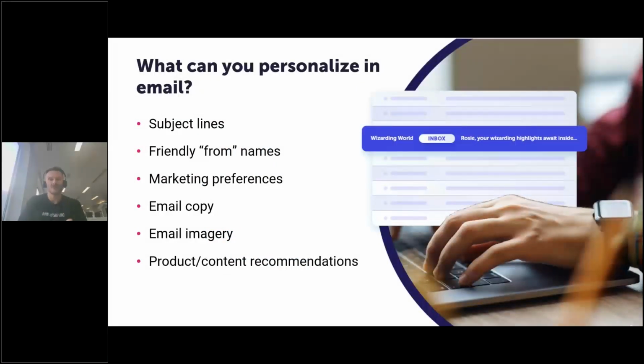But there really are so many elements to email personalization, and it's important to not want to try everything all at once. We need to realize that it's a marathon, not a sprint. Testing is your best friend here. Start small with your tests and see what's best, and you can invest in that and start to scale quickly.